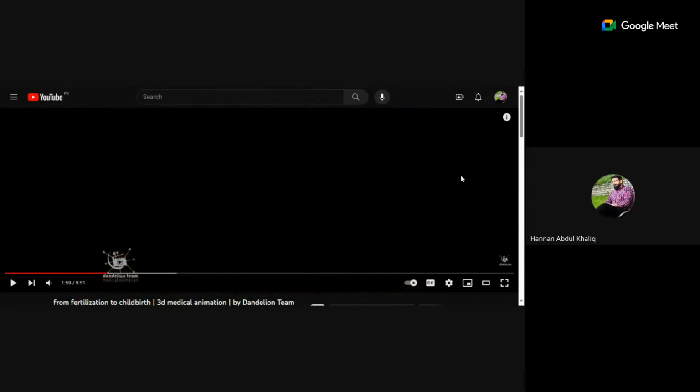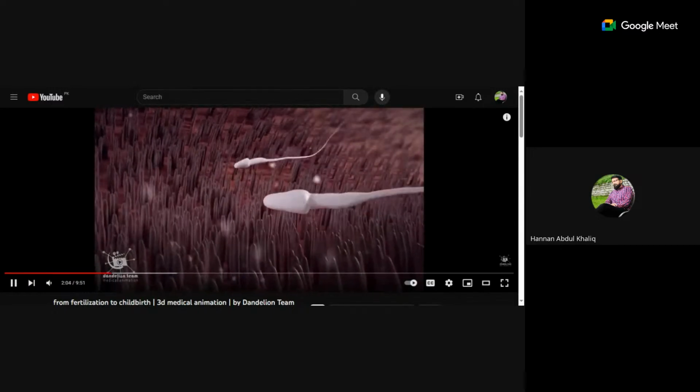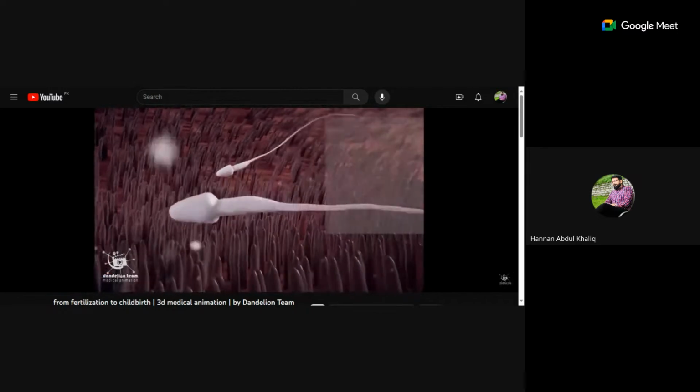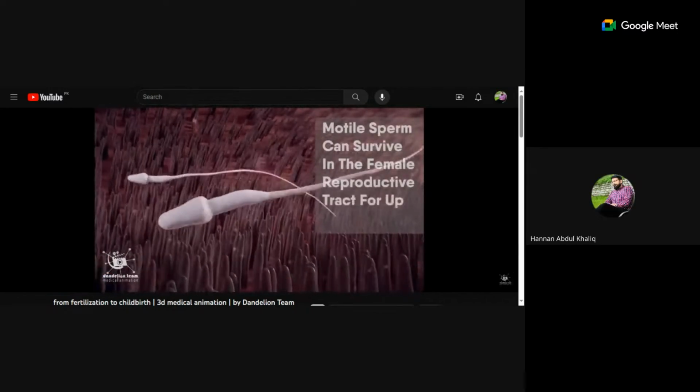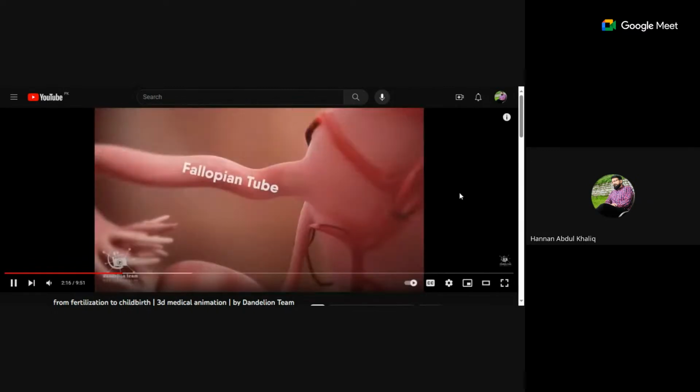And there, these cilia don't only help the egg to be pushed forward, but also they trap many sperm. The first sperm enter the tubes a few minutes after ejaculation. But the first sperm are not large enough to fertilize the egg. In that way, you can say that the healthier sperm would be reaching the egg.